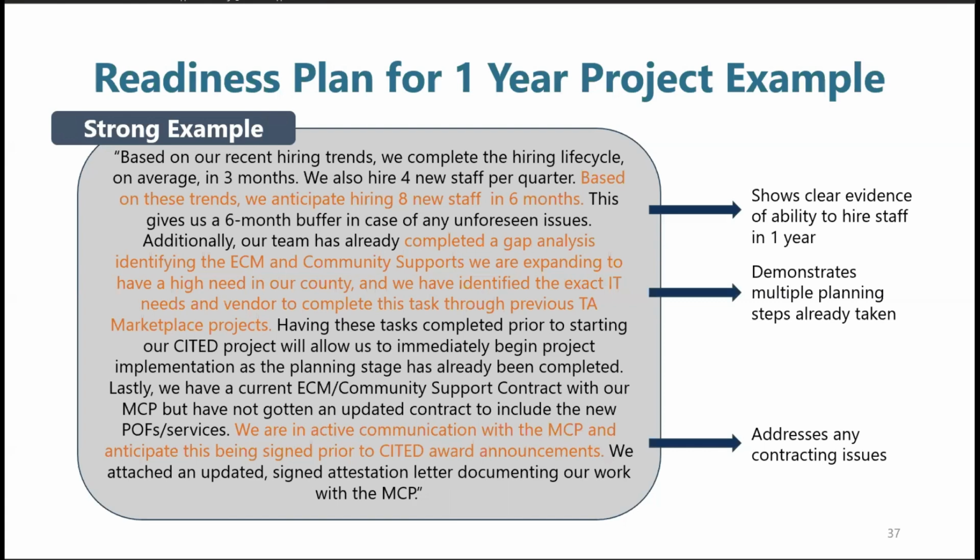Here's a strong example of an answer to a readiness plan for your 1 year. Again, big change for round 4 is only having a year to implement. So we want it very clear, having clear evidence of your ability to hire staff in 1 year. So if you are planning to hire staff, it should be clear that you are ready to do that. We know that staffing in this area can be difficult. And so making sure that you are prepared, you've identified any barriers and how you plan to overcome them, and that the number of staff is reasonable based on what your organization has done in the past.